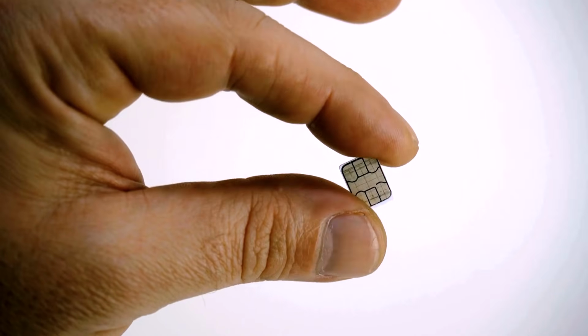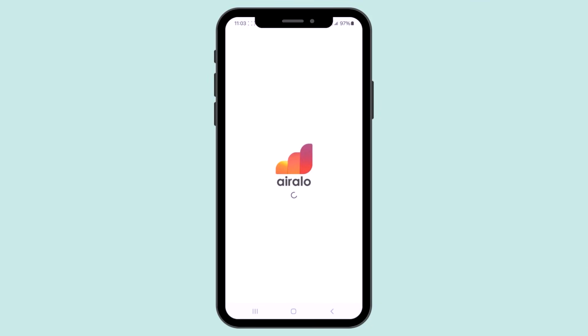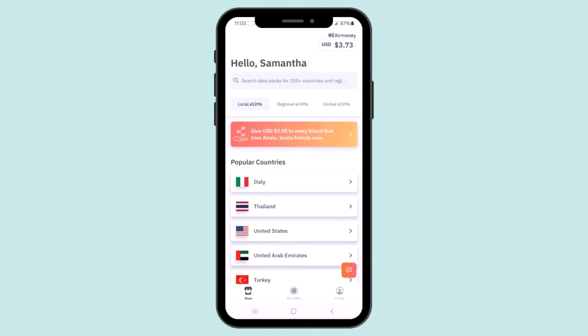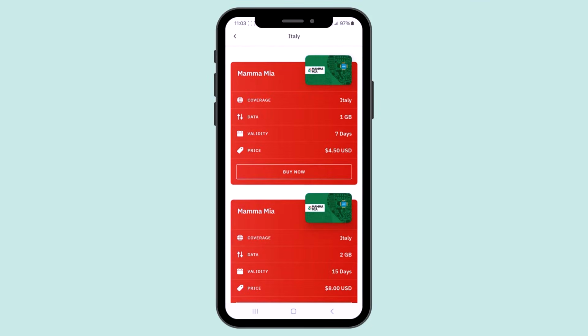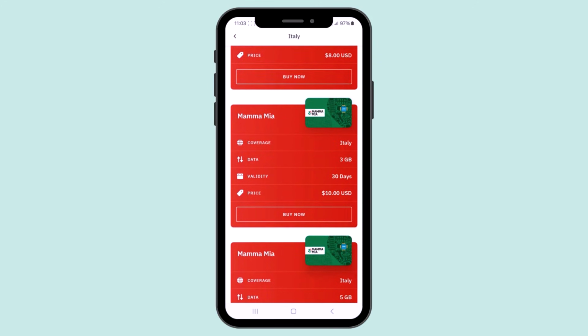Speaking of data though, have you ever heard of an eSIM? An eSIM is a digital SIM card embedded in your phone that allows you to stay connected without juggling physical SIM cards. Before we relocated to Italy, we actually downloaded our very first eSIM this past April through Airalo. It was easy to use and really, really cheap. It took us less than 5 minutes to install it. And then once we landed, we had immediate connectivity.